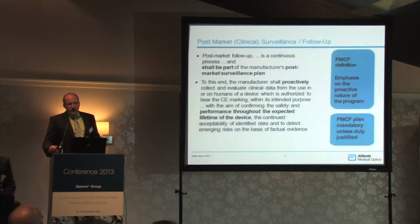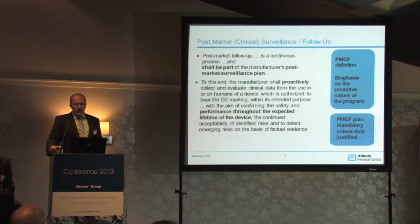Let's start with a little bit of a definition of what post-market clinical follow-up or surveillance is. There's an expectation that post-market follow-up is a continuous process, so it's not something that you just do once and then stop and put to file, but an ongoing process. And there is a requirement to have a post-market surveillance plan. As a manufacturer, I'm supposed to develop a plan: what do I plan to do to collect data to see how my device performs in the market?